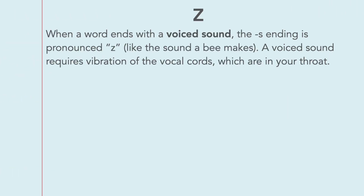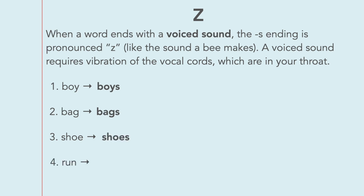When a word ends with a voiced sound, the S ending is pronounced "z," like the sound a bee makes. A voiced sound requires vibration of the vocal cords, which are in your throat. Boy, boys, bag, bags, shoe, shoes, run, runs.